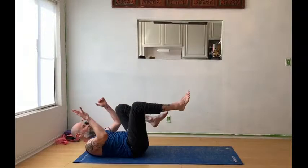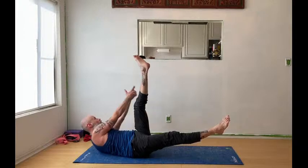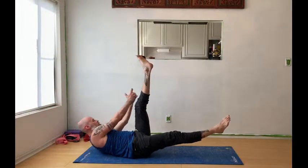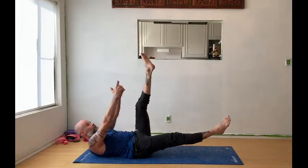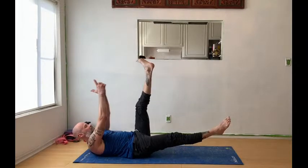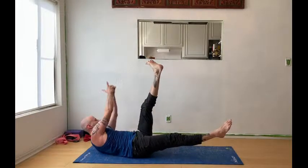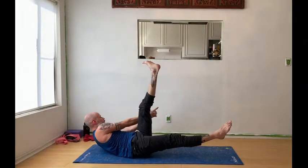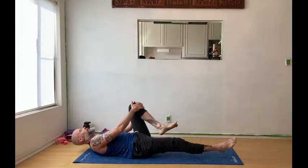All the way down. Left knee in. Left leg up. Arms overhead. Twist. Over. Center. Inhale. Twist. Over. 2. Inhale. Twist. Over. Center. 2 more. Twist. Center. Last round. Twist. Over. Center. Left knee in. Take a breath.